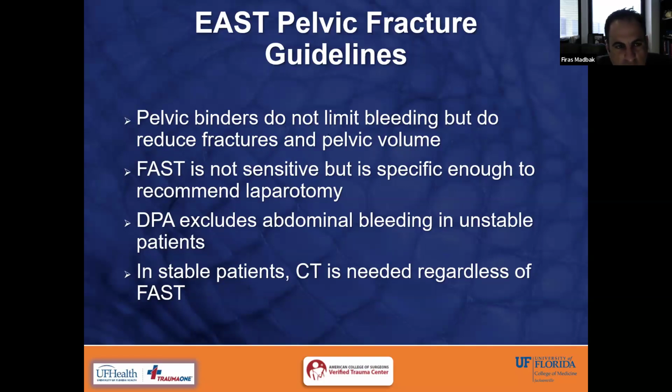Just to summarize, pelvic binders really don't limit the bleeding, but they reduce the fracture in the pelvic volume, so they buy you some time until you get definitive control. FAST, again, it's specific, not sensitive. So you can use it to rule out intra-abdominal injury. So if a patient comes in hypotensive after multiple gunshots, they're negative X-ray, you're thinking that the money is in the pelvis, you can rule out the abdominal trauma with FAST or diagnostic peritoneal aspirate.